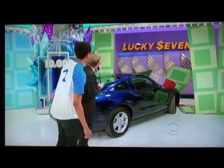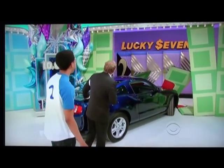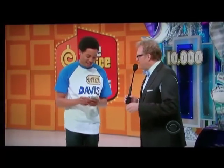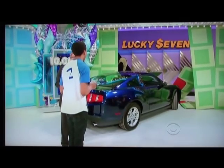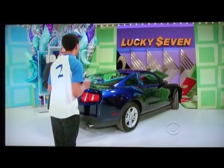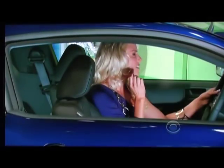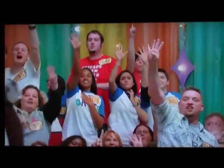Let's find out the first number in the price of the car, if it was new. We're playing a game called Lucky 7. Here's $7. One by one, you're going to tell me the next numbers in the price of the car. For every number you're off, I'm going to take a dollar away. You have to have $1 left to buy the car. So you have $6 to lose, four numbers to give me. What's the next number in the price of the car?